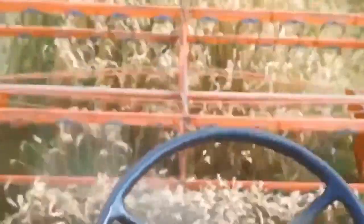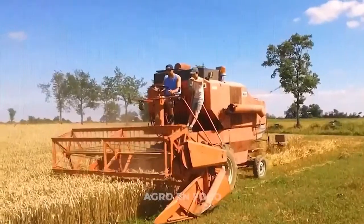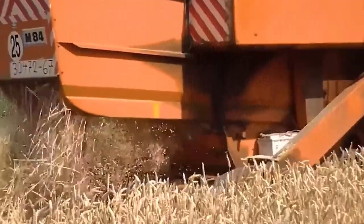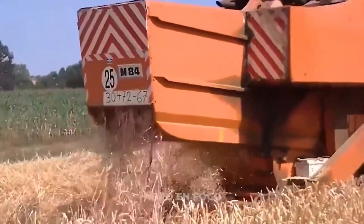With its Perkins 4-cylinder engine, it offered reliability and ease of maintenance that farmers loved. This engine was known for being robust and easy to repair, something crucial for producers needing quick and effective solutions in the field.